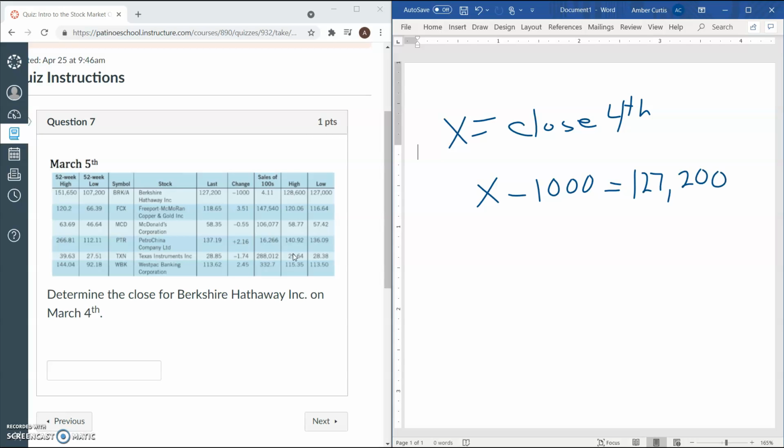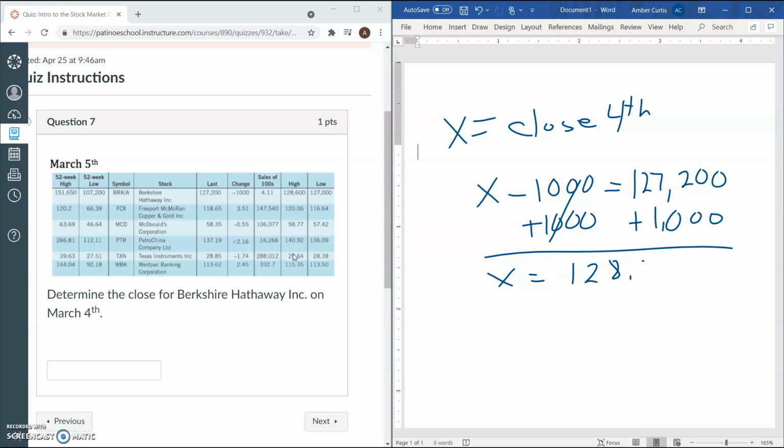Now, to solve this equation for x, we're going to add 1,000 to both sides of the equation. And we get that x is equal to 128,200, which represents the close for Berkshire Hathaway, $128,200.